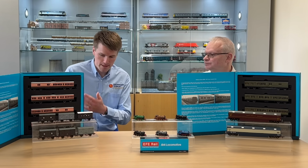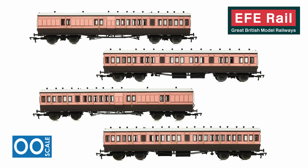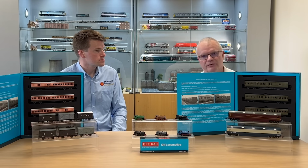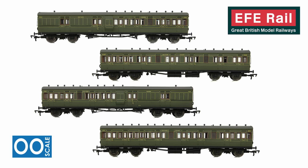And I mean, striking liveries, this salmon and brown, really eye-catching. That's right. And with pre-grouping liveries becoming more and more popular, it made sense to do this and also the lined SR olive green livery as well, for the early 1930s modelers. Yeah, fantastic pair of coach packs, and they'll be in shops during August.